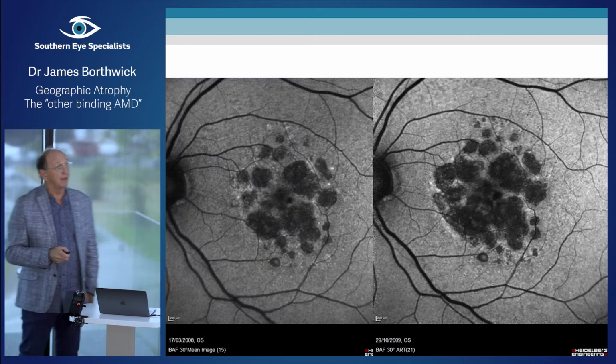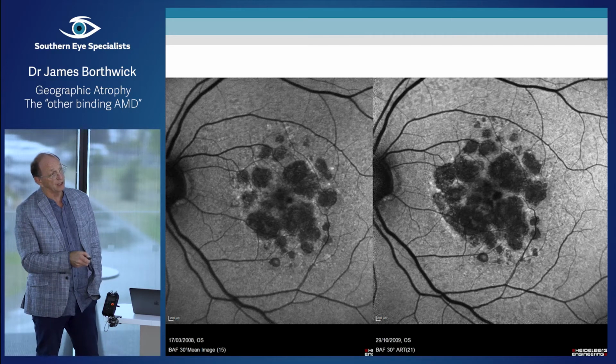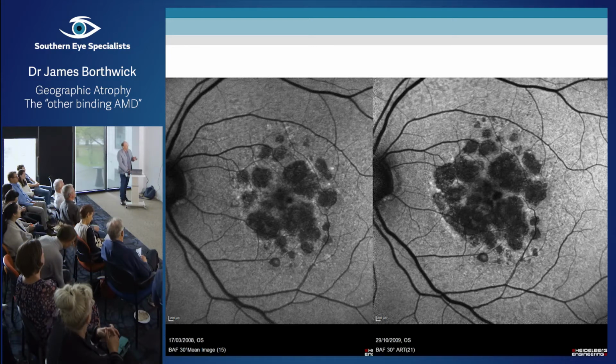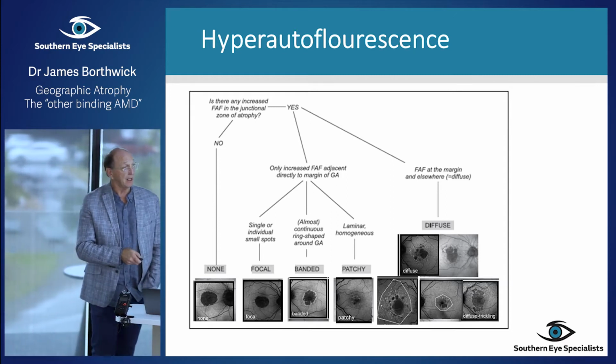And this is another one where again you can see this area here, this area, this is joining up here. And just to notice here, this area of what we call hyperfluorescence around the border. This is probably where cells are dying and are in the process of degrading, and the lipofuscin is clumping, and so you get hyperautofluorescence in that area. And that's another way we can look at how hyperfluorescence is associated with progression of macular degeneration. And this is just talking about those areas of hyperfluorescence around the edge.